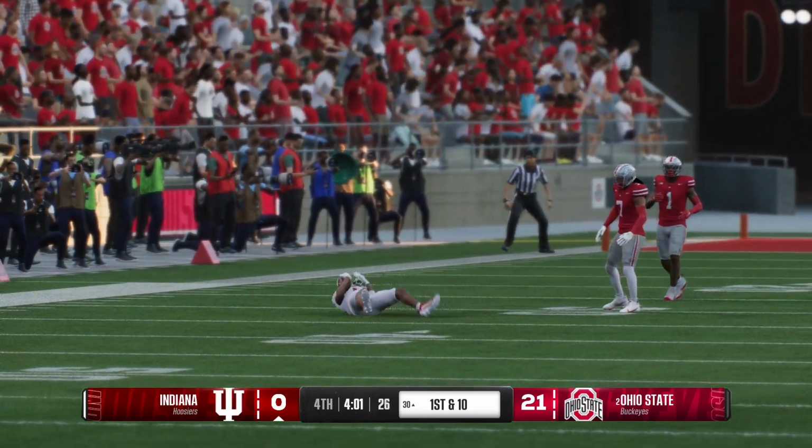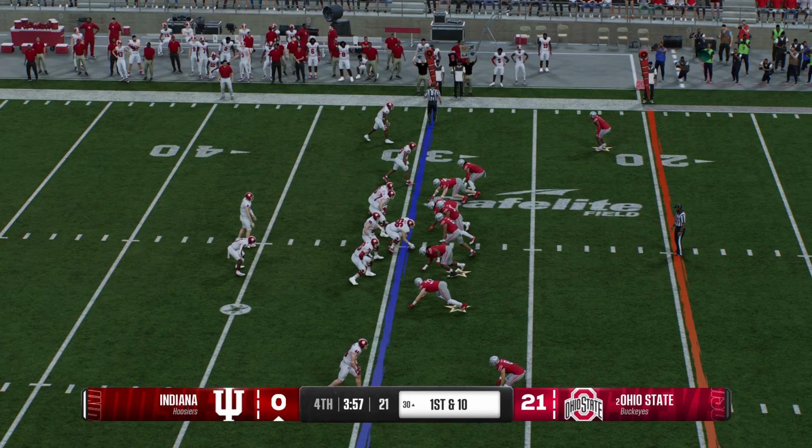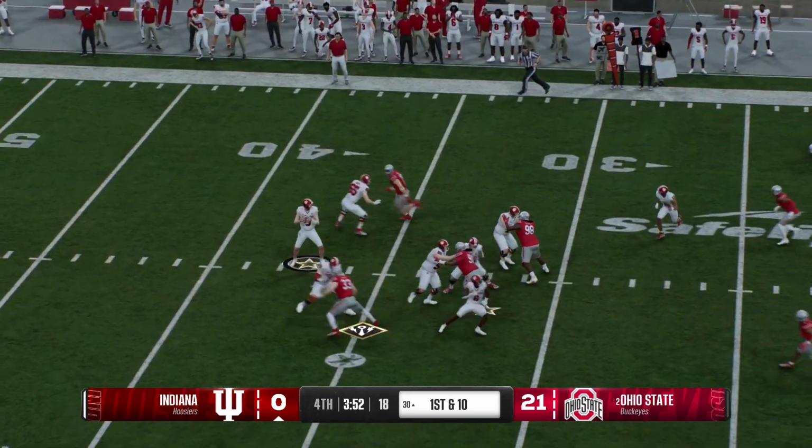You want to talk about velocity? How about the arm talent this kid has? I love watching him throw these curl routes. He's in rhythm, he takes his steps, and man, when he decides to pull the trigger, watch out.